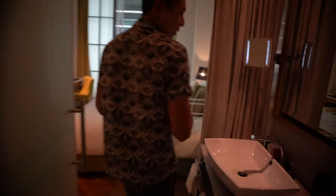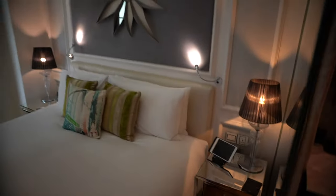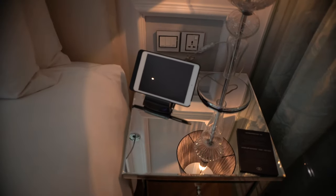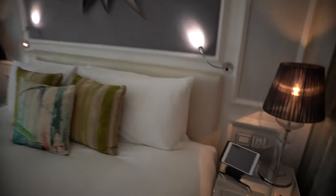Okay, after we have seen the bathroom, let's take a look at the bedroom. Just this space over here, you can see. The iPad that you see over there acts as a control for all the light switches in the room, as well as, I believe, the TV. On the bedside, there's no USB power outlet, only a universal power outlet on each side. And in the drawer, there's an emergency torch light as well as a religious book.